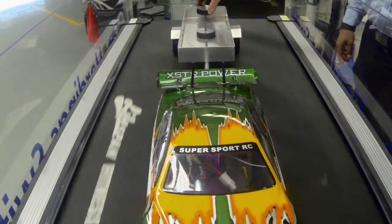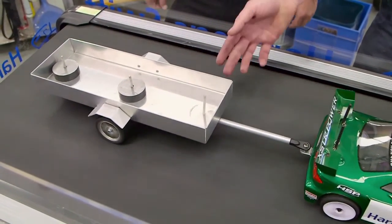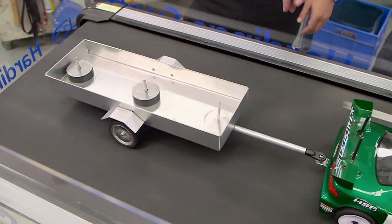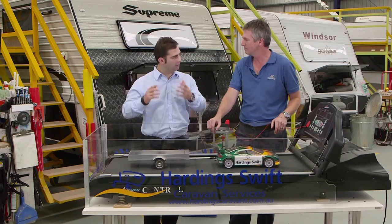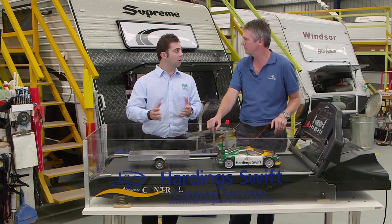Now what we might do is we might put a generator on the back. We hit the gravel and suddenly that car is a lot more unstable. You can see the back of the car takes a lot longer to recover. So it's a good simulation of when people are loading up their caravans, driving down the highway, going that 80, 90, 100, 110 Ks, and if you've got your loading areas in the wrong spot, what can actually happen?